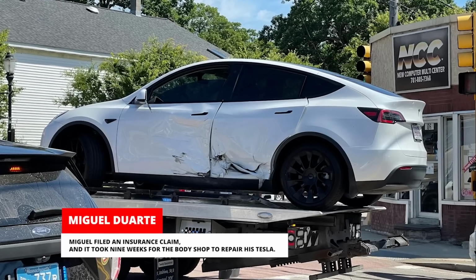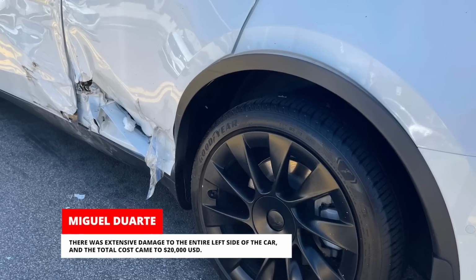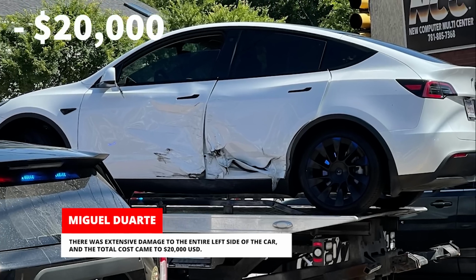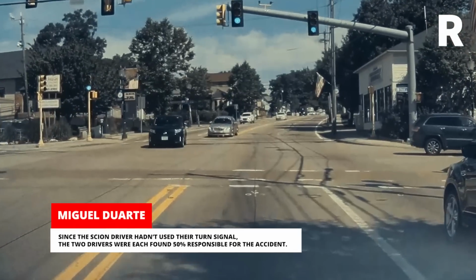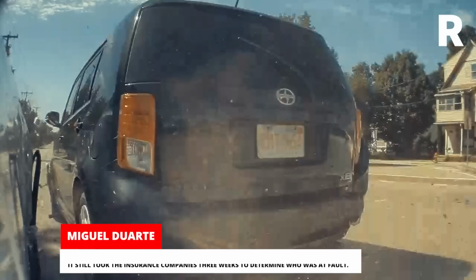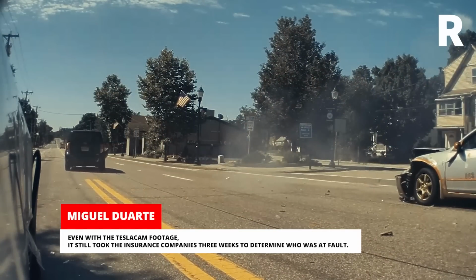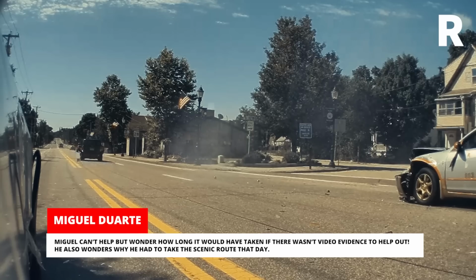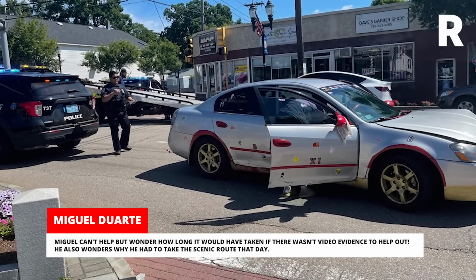Miguel filed an insurance claim, and it took 9 weeks for the body shop to repair his Tesla. There was extensive damage to the entire left side of the car, and the total cost came to $20,000 US. Since the Scion driver hadn't used their turn signal, the two drivers were each found 50% responsible for the accident. Even with the Teslacam footage, it still took the insurance companies 3 weeks to determine who was at fault. Miguel can't help but wonder how long it would have taken if there wasn't video evidence to help out. He also wonders why he had to take the scenic route that day.